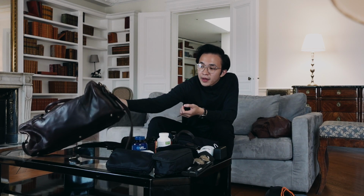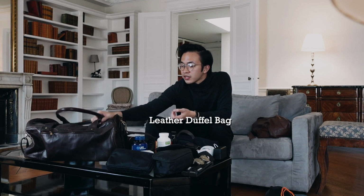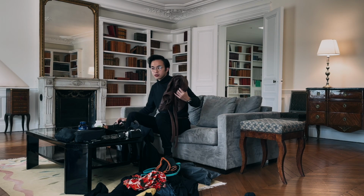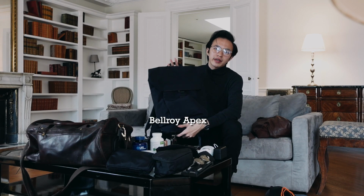Yeah, this leather bag is from Cape Town. Really nice, and Cape Town has a lot of affordable leather. Very happy with it. And this leather jacket was also from Cape Town, but from a thrift store owned by a very drunk woman. And this is my backpack, and this is the Bellroy Apex.